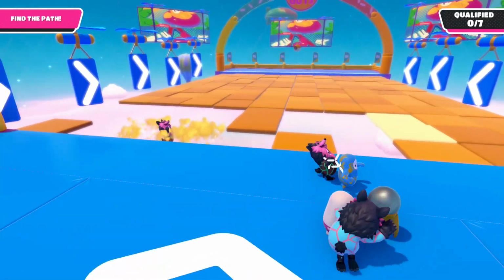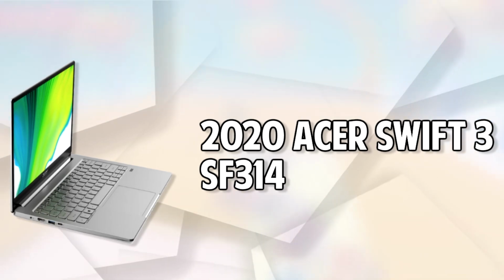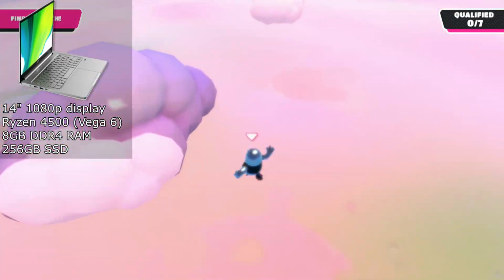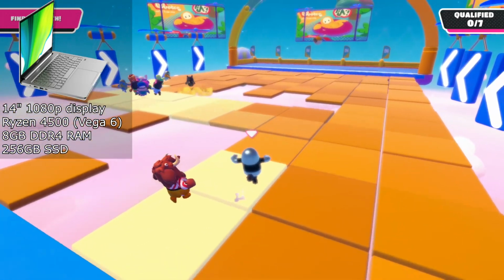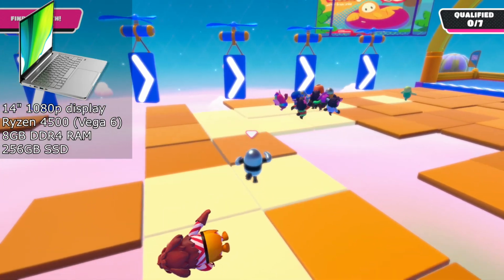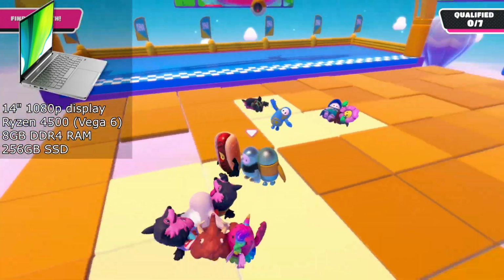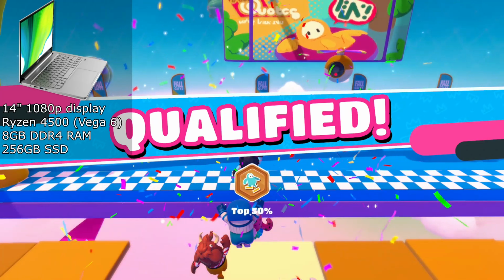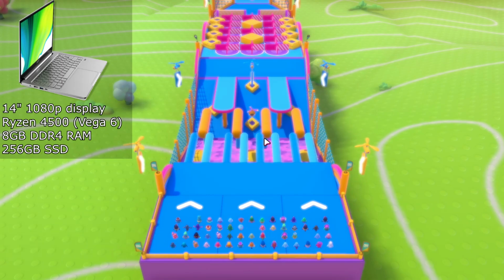Last but not least, final laptop on this list, I chose the 2020 Acer Swift 3 SF314. This Acer laptop has a display size of 14 inches and a screen resolution of 1080p. As for its processor, it has the Ryzen 4500U, which can boost to 4 GHz, which we discussed earlier with the other laptops. Very strong CPU released in 2020 and comes with Vega 8 graphics, which can run lower demanding games at 1080p 60 frames per second and higher demanding games if you drop the resolution and graphic settings. It also has 8 GB of DDR4 RAM and 256 GB of SSD storage.